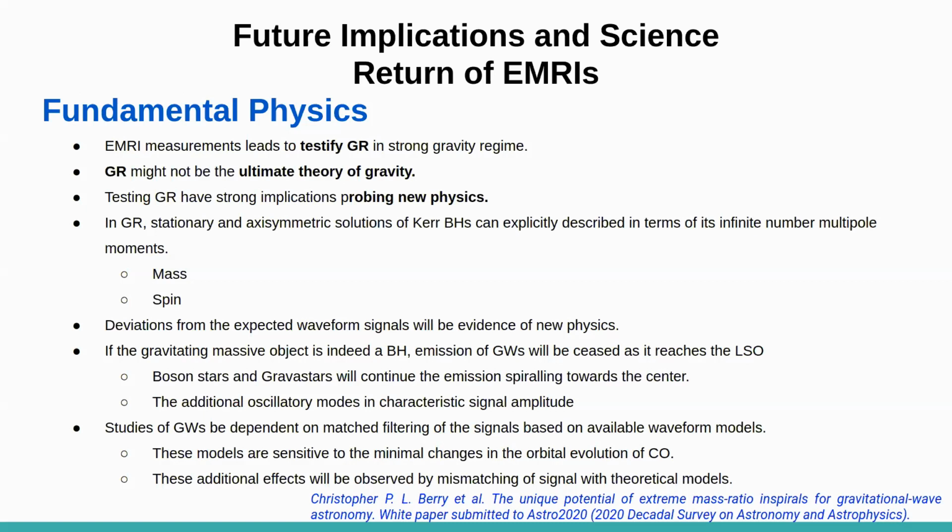So these oscillatory modes and the signal amplitude will basically let us know about such systems that may not belong to general relativity, and maybe the central object is not a massive black hole. These studies can depend on conventional matched filtering. But the problem with conventional matched filtering is that the parameters of extreme mass ratio inspirals are large, 14 parameters.